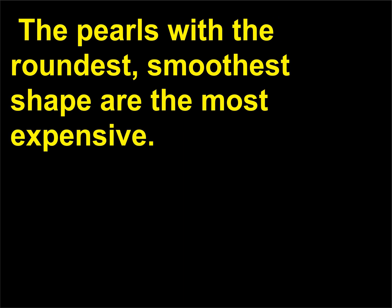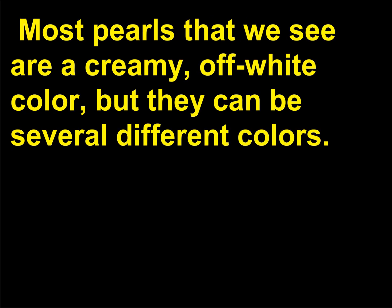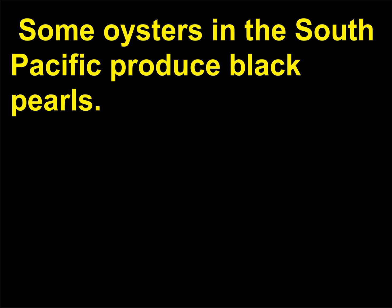The pearls with the roundest, smoothest shape are the most expensive. Most pearls that we see are a creamy, off-white color, but they can be several different colors. Some oysters in the South Pacific produce black pearls.